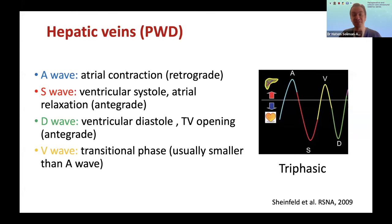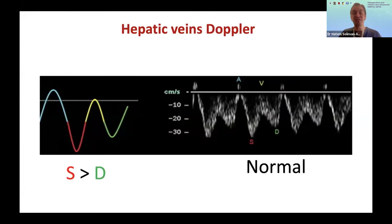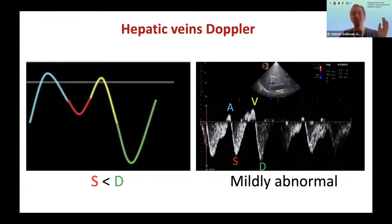So when the right atrial pressure increases, the earliest sign of increase in the right atrial pressure, that's the normal trace, by the way, S larger than D, and it's a triphasic waveform. The earliest sign of rise of right atrial pressure is that the systolic forward flow becomes lower. So you have reversal of the relationship between systole and diastole. So the S becomes smaller than the D, but both of them are still below the baseline. You still have a triphasic pattern. You have A, S, and D.